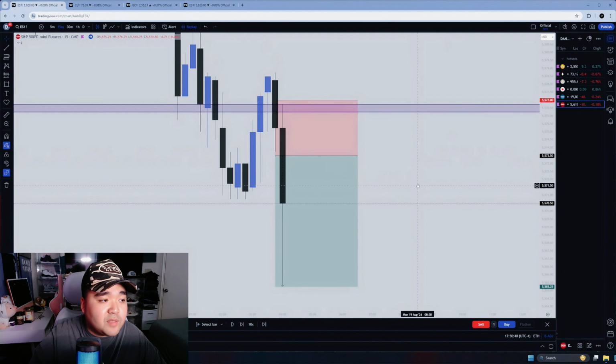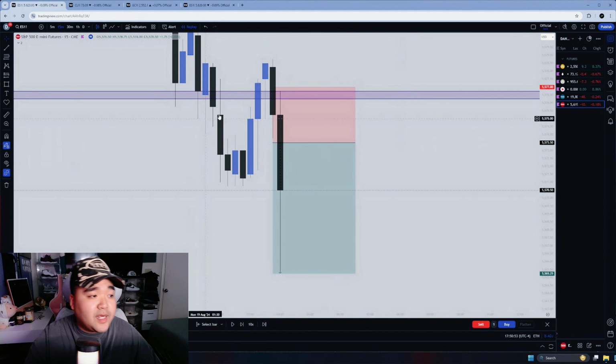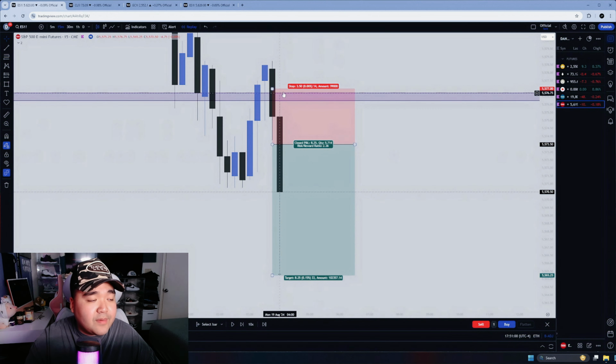Okay, usually with the momentum setup, when you have a strong closure outside the range, if you're looking for sells, that next 15-minute candle needs to create the top wick to retest the area, then reflip to break the 15 lows that closed outside the range, and that's going to give you volume to come down. So price came up here, retested it, broke the lows.